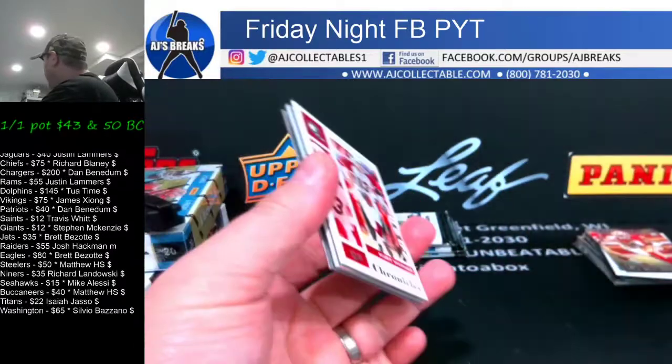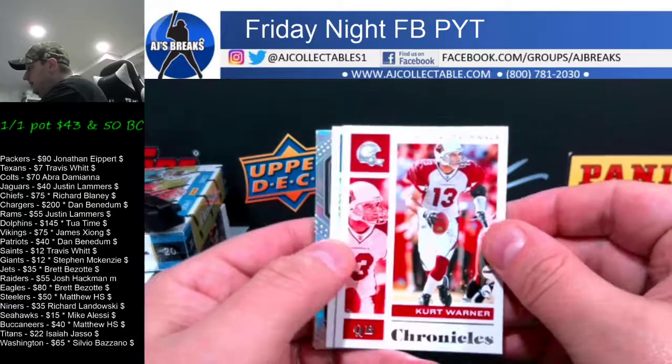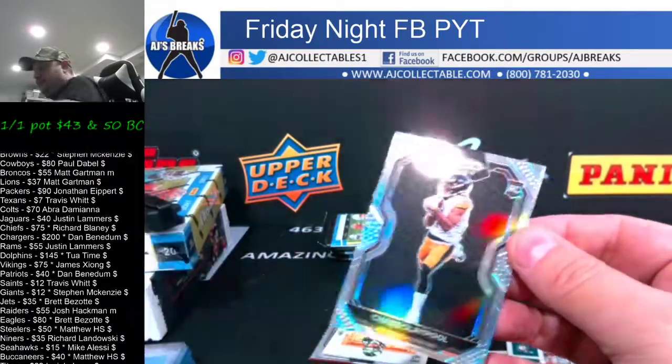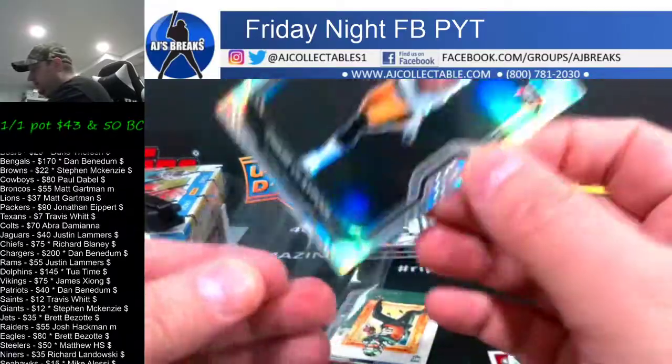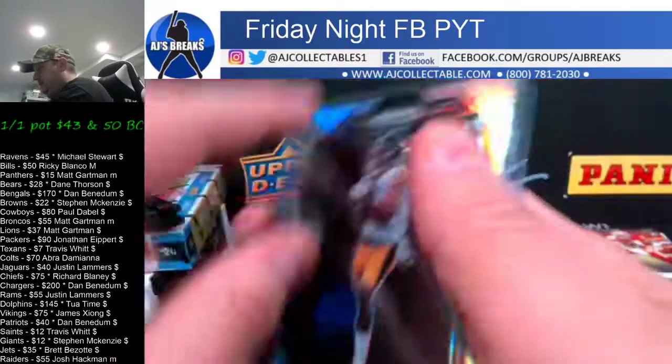They do at the shop. They have AJ Brakes hoodies. Kurt Warner. Dan Marino got a Prism Black Chase Claypool Silver for the Steelers.